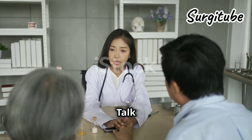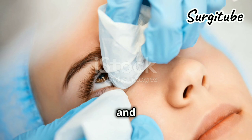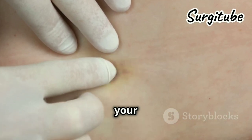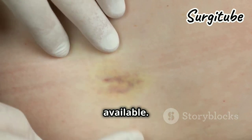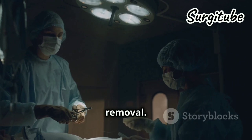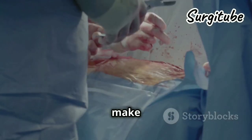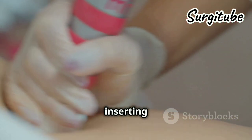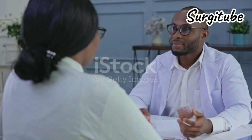Section 6. Treatment talk, exploring your options. The good news is that most lipomas are harmless and don't require treatment. However, if a lipoma is causing discomfort, affecting your appearance, or you're concerned about its size or location, there are treatment options available. One option is surgical removal. This is a minor procedure typically performed under local anesthesia. Your doctor will make a small incision, remove the lipoma, and stitch the skin back together. Another option is liposuction. This involves inserting a thin needle into the lipoma and using suction to remove the fatty tissue.